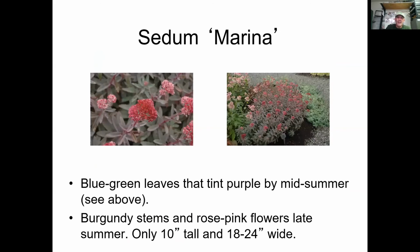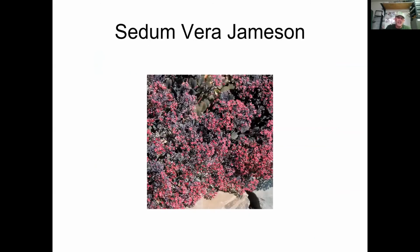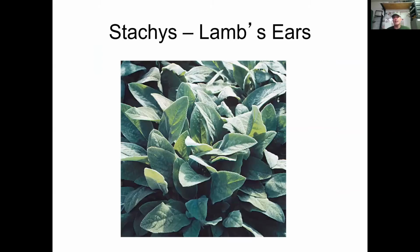There are low-growing sedum with attractive foliage. This is sort of a fun one called Marina. Vera Jameson is even lower with pinkish flowers above purple foliage. And then this is a lamb's ear, not a sedum. Silver foliage, never blooming if you buy the right varieties, just a nice, clean, tidy mound of silver. Looks really good with purple, looks good with roses, looks good with blue, looks pretty good with pink, looks really good with white. Just a low mound of silver leaves that sort of resemble the ear of a lamb, and that's how it got the name lamb's ears.